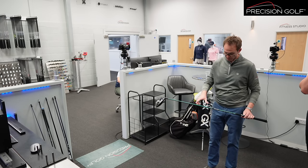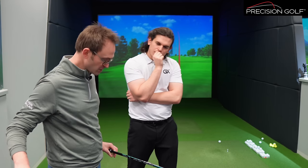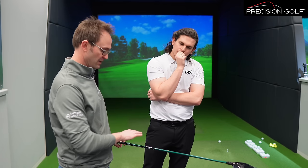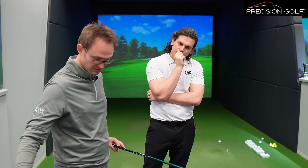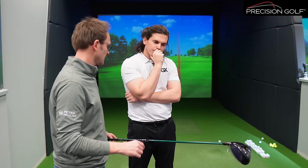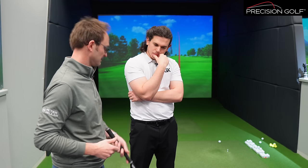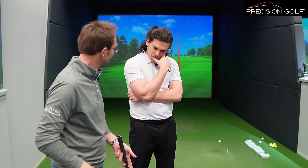Okay. And then shaft wise, we're up five or six grams, but structurally a little bit more stout, but a very, very neutral balance, similar to your Hazardous Smoke in that, but it's a structurally more rigid shaft. Just that few grams heavier, which just bound everything together and then keep the grip weight nice and neutral.